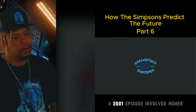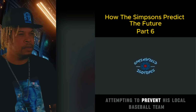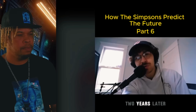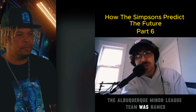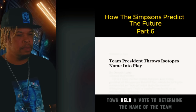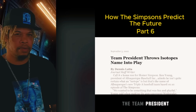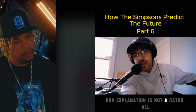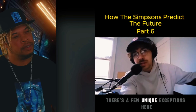A 2001 episode involved Homer attempting to prevent his local baseball team, the Isotopes, from moving to Albuquerque. Two years later, the Albuquerque minor league team was named the Isotopes. The town held a vote to determine the name of the team. The team president even admitted that the name came from the series. Our explanation is not a catch-all. There's a few unique exceptions here.